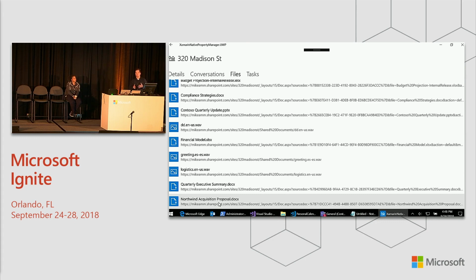Now, the way this works is that this application is tied into this concept of an Office 365 group. If you know the architecture of Office 365, at the core of it is the concept of a group. And various things like Teams conversations and SharePoint files and Planner tasks hang off the group. And so what I'm doing here is I'm associating every property that we have with that group, and then I get all those collaboration capabilities, quote unquote, for free.